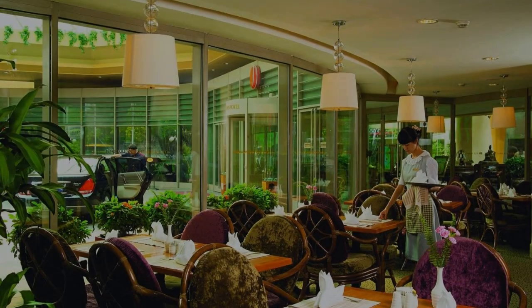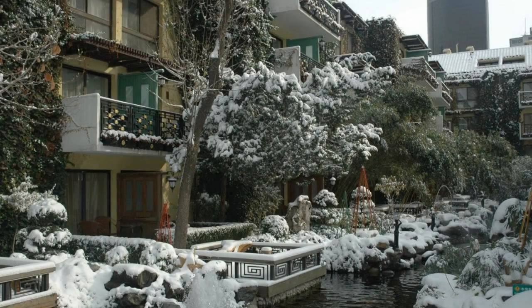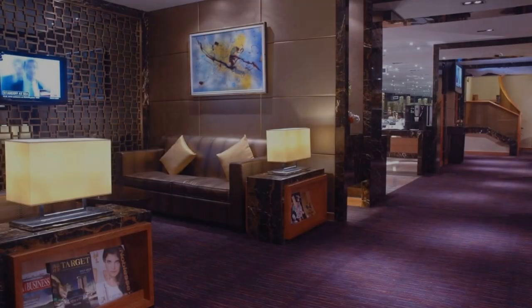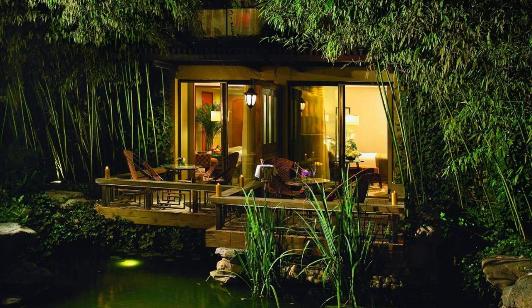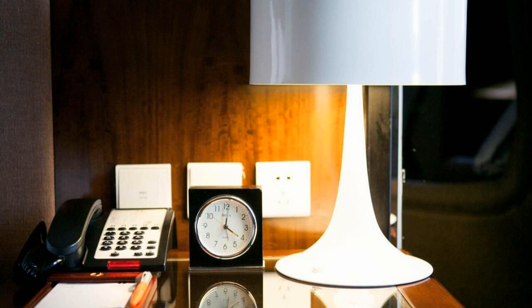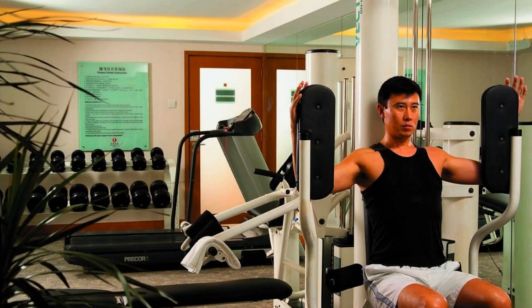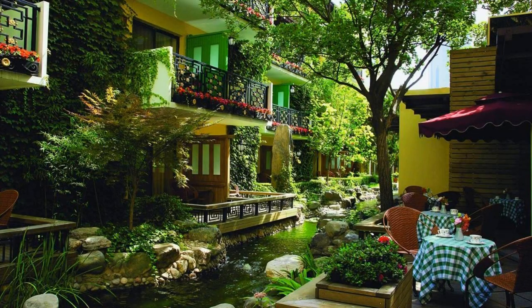The location of the hotel is superb and guests love walking around the neighborhood. There are 10 types of room available on booking.com. You can book online and enjoy it. You can see more than 100 reviews of this hotel on booking.com. Its review rating is 7.6, which is good.